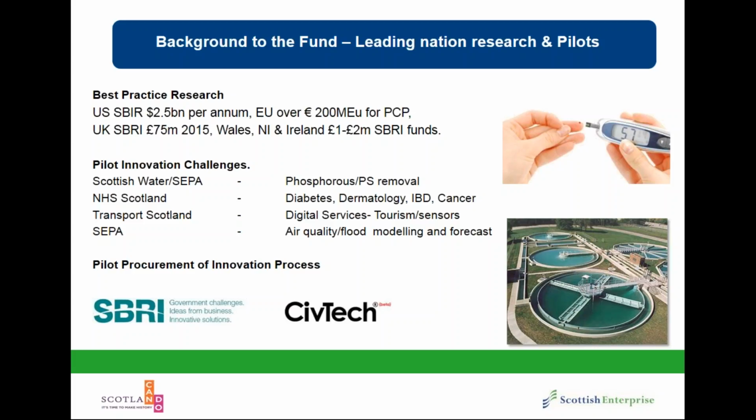The 2 organisations, Transport Scotland and SEPA, we've been running a number of really small digital-based innovation challenges using an incubation facility and support facility in the Scottish Government's Digital Directorate called CivTech. But it's effectively a pre-commercial procurement process, albeit there's an additional business support element to that. But the point in this process is that there are some innovation challenges in there.